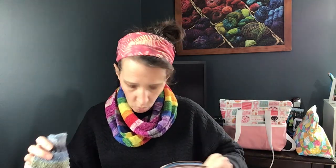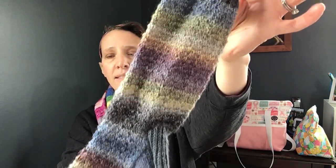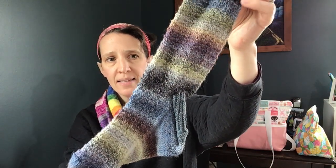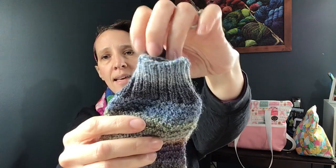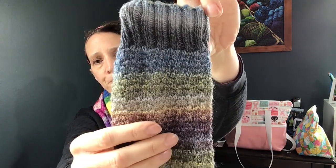All right, then I move on to my crazy Zauberball socks. I did get into a sock mood for a while, and I actually have one finished object here. It's a half object, and this is where I was last time I came to you. So these are a simple cuff down sock that I just did myself. It has a knit to purl to ribbing.